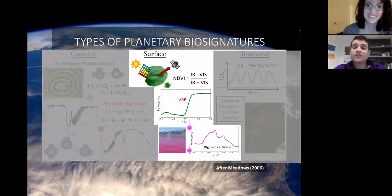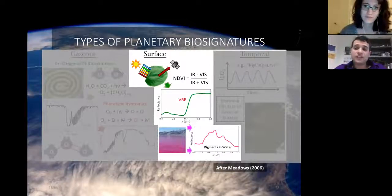So if your atmosphere is somewhat clear, photons can interact with the surface and get reflected back. One example, if life is at the surface, it can interact with that light. That is called the vegetation red edge, or VRE. It's basically a phenomenon that occurs when you look at the wavelength-dependent reflectance of leaves. You notice the green bump, that they're more reflective at green wavelengths than other wavelengths.